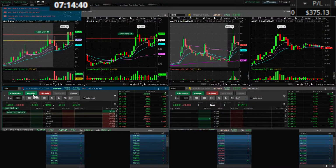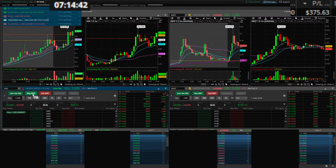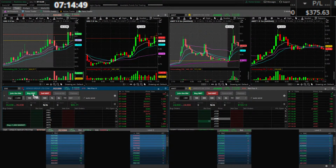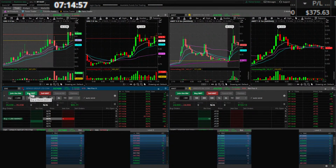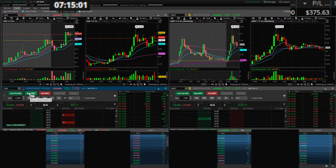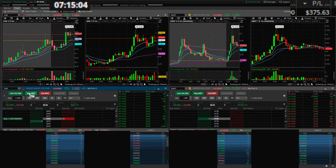Cutting it. Didn't really go the way I wanted it. And now it's flushing back down to 90. Big spread opening up. So when I wanted it to break 95, I wanted it to go 97, 99, and then 1. But it just went 95.60.